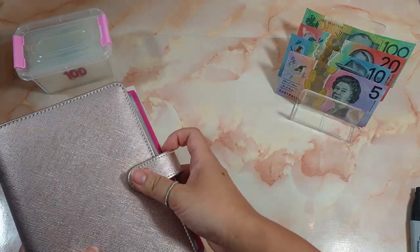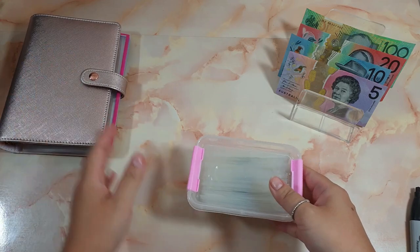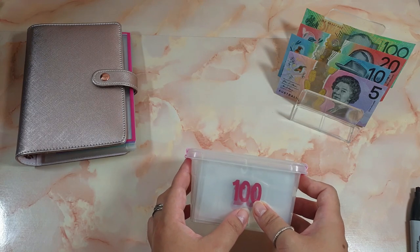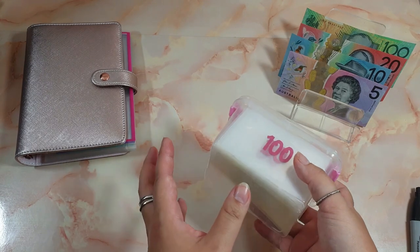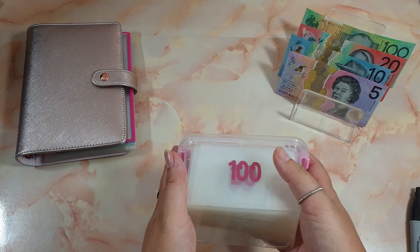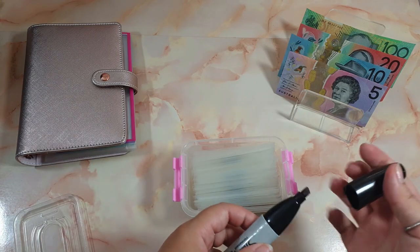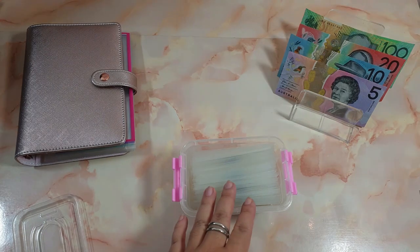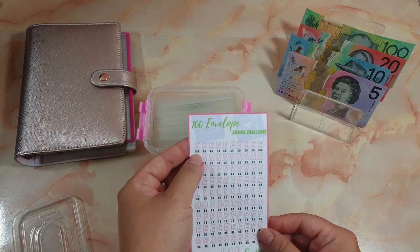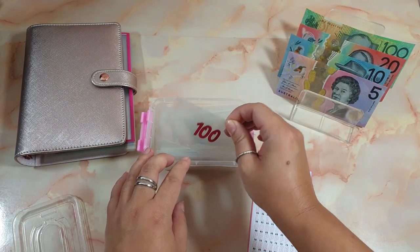Now this is the exciting part, which I have been honestly dying to stuff, which is my cash envelope little tin box. I do have 3 of them, so if they don't all fit, I'm not too bothered because there's 3 boxes for that. So let me change this up. Okay, so with this challenge, I will be doing E. Let's start off with a big bang. So E with $100, which is right here.